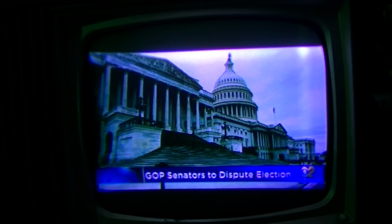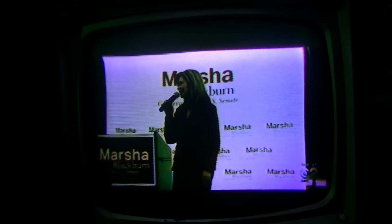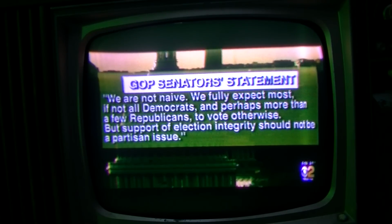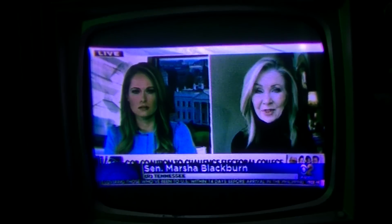Nearly a dozen Republican senators are teaming up to publicly dispute the presidential election results. Correspondent Tom Hansen has reaction from supporters and critics of the plan. Eleven of President Trump's Senate Republican allies announced a last-ditch effort to challenge President-elect Joe Biden's election victory. In a joint statement Saturday, the senators, including Ted Cruz of Texas and Marsha Blackburn of Tennessee, acknowledged their efforts have almost no chance of changing the outcome. They wrote, "We are not naive. We fully expect most, if not all, Democrats and perhaps more than a few Republicans to vote otherwise, but support of election integrity should not be a partisan issue." This audit will answer the questions as to what happened in some of the disputed states. Of course, Pennsylvania, there are so many questions around Pennsylvania. Amy Klobuchar, the ranking Democrat on the Senate Rules Committee with jurisdiction over federal elections, said in a statement, Joe Biden will be inaugurated on January 20th, and no publicity stunt will change that.